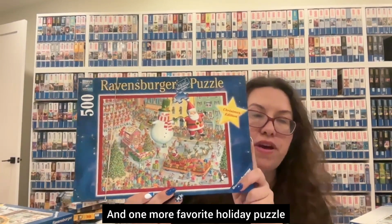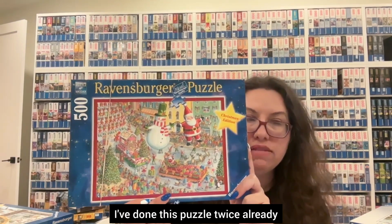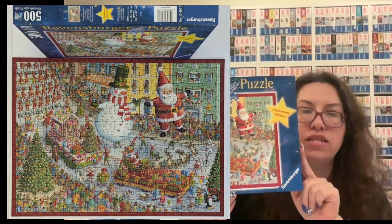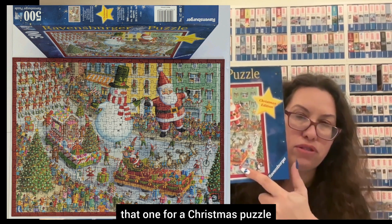And one more favorite holiday puzzle. Here comes Christmas, 500 pieces from 2023. I've done this puzzle twice already. It is similar in the feel to the one that we've seen earlier, Santa's Ready. It is cheerful with lots of magical energy. And you really want that one for a Christmas puzzle.